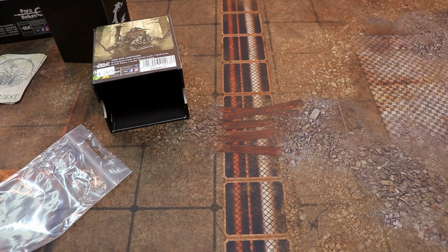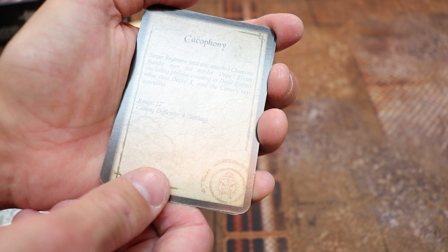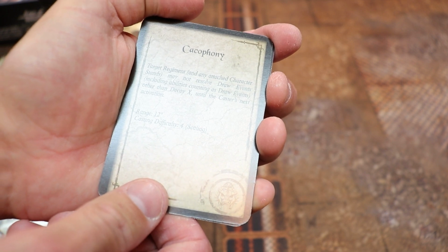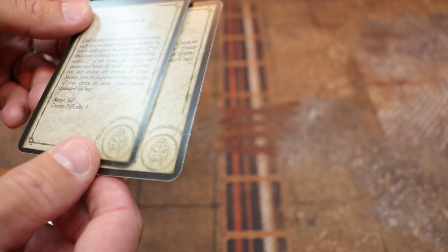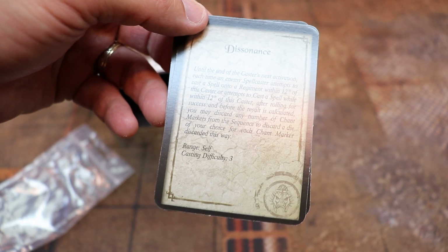And so yeah. You have your 3 spells. Cacophony: target regiment and any attached character stands may not resolve draw events, including abilities counting as draw events other than Decay X, until the caster's next activation. Range 12, casting difficulty 4, and it's scaling. Dissonance: until the end of the caster's next activation.